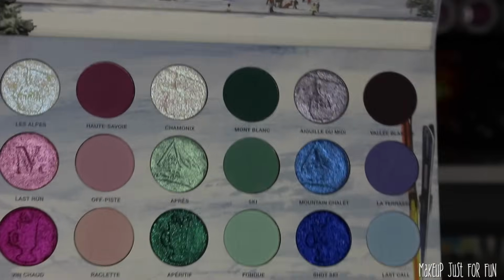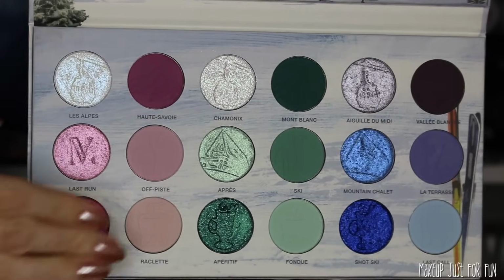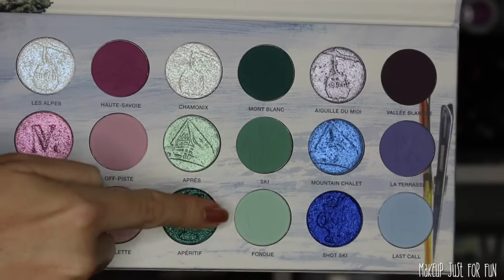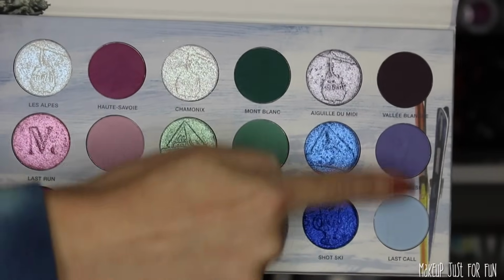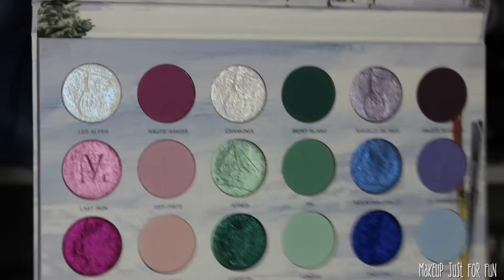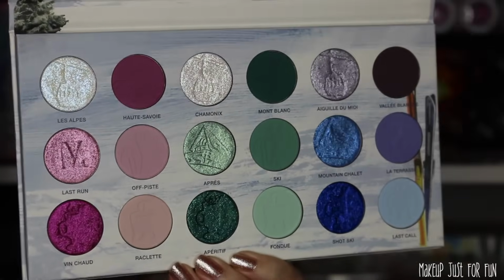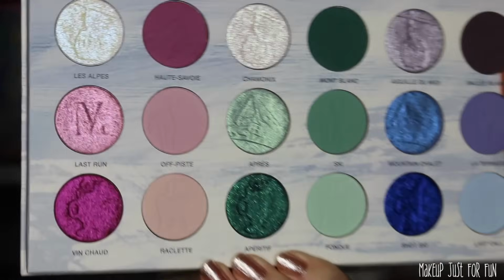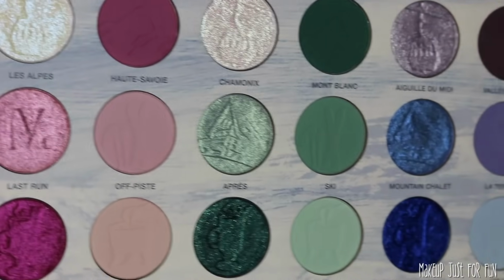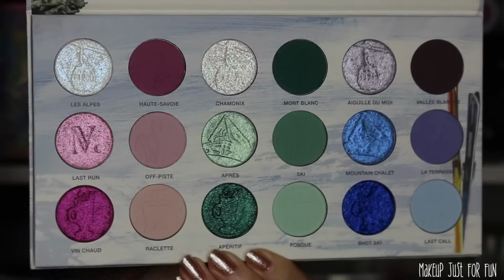And each one of the eyeshadow pans has a little imprint stamped into that powder. So you'll see some cabins, ski lifts, fondue, the Nomad symbol, all kinds of relevant little pictures. I always like that detail. I just think that it adds a little bit of fun and a little bit of a more luxurious feel to the palette.